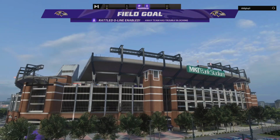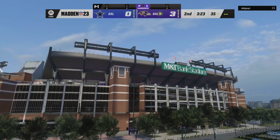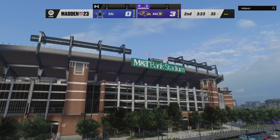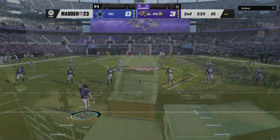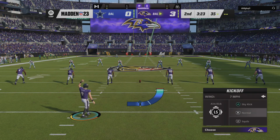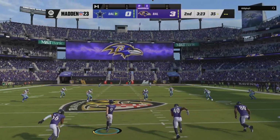So an opening drive field goal maybe doesn't whip this crowd into a frenzy, but I think that they will take the early lead. There's no doubt about it. They will always take the early lead, and maybe that celebration comes later if they play well and they can break things open. But right now, this is all about letting the offense just get settled in. Tucker now following the made field goal, set to kick it away.